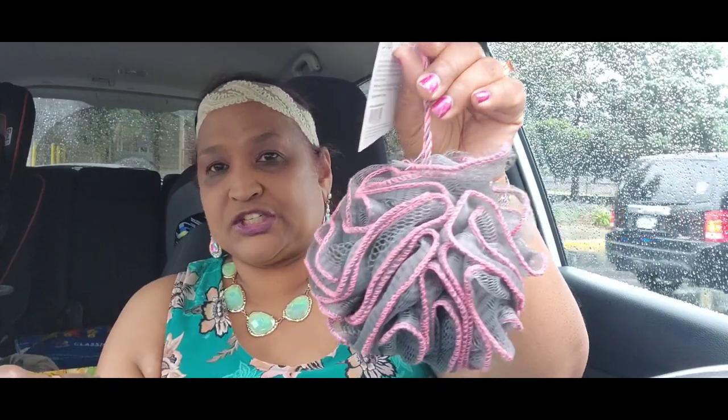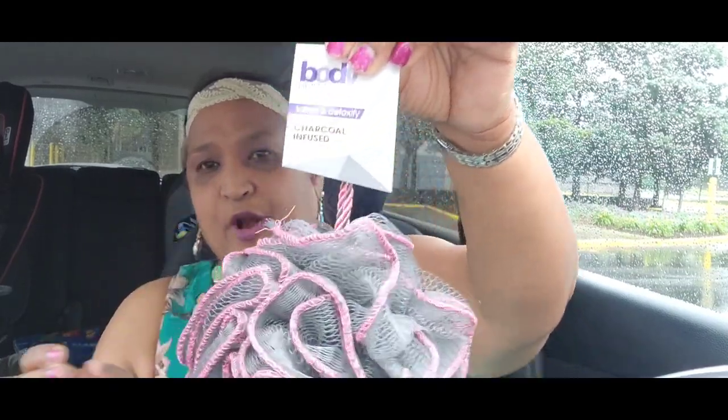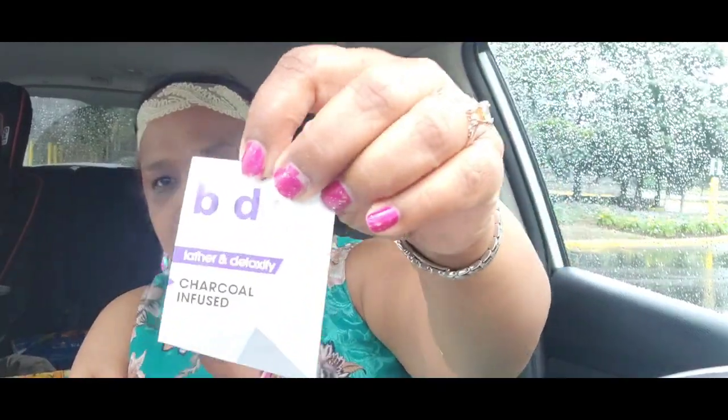Then I picked up this, and this is Body Benefits Lather and Detoxify, a charcoal infused bath puff. So it's charcoal infused and it's a brand, Body Benefits. It's a great brand. Why is my camera focusing today? And it's Body Benefits. There you go.